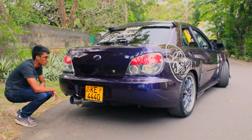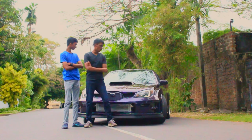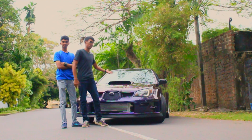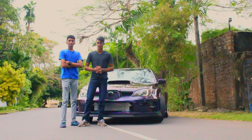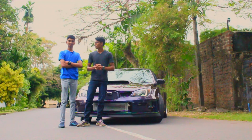So that's pretty much it for the rear section of the car. We hope you guys enjoyed this video on this genuine wide body SK9, the only one in the country. And huge thanks to JEEWAN SACHINTHA for taking his time off to bring the car out here for us to film it.